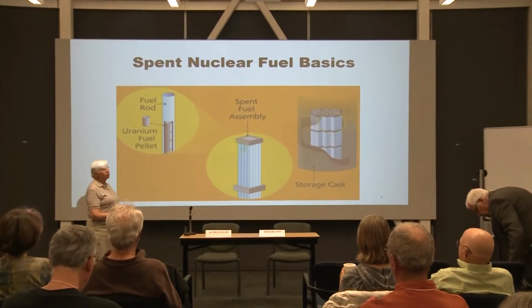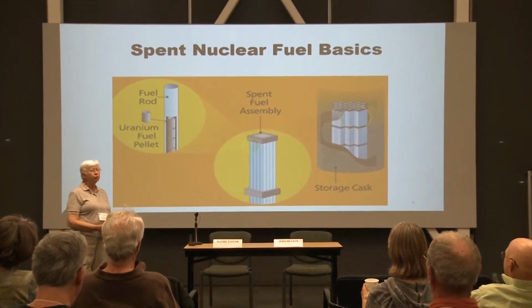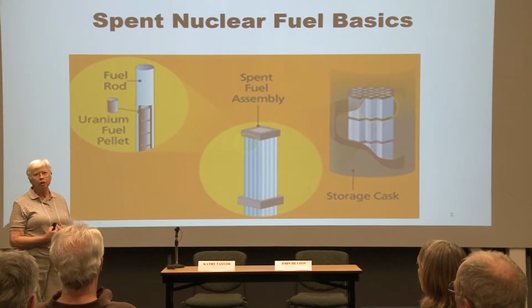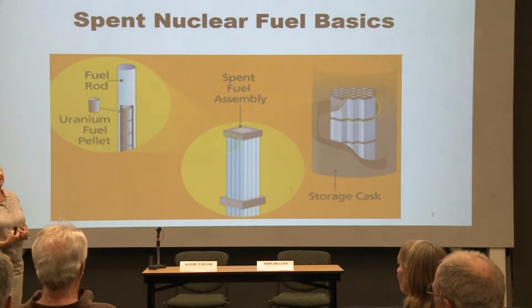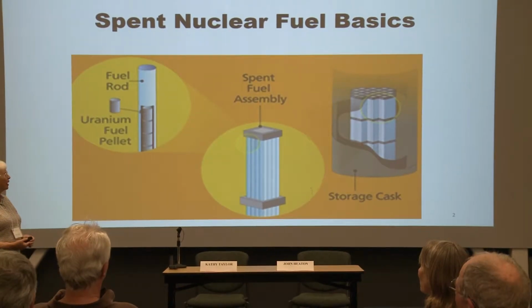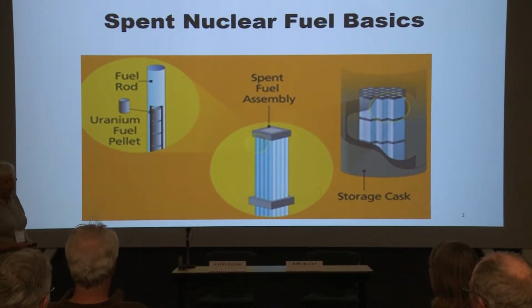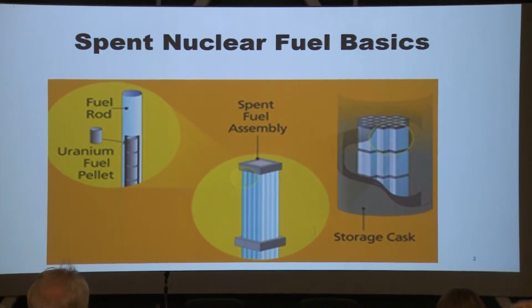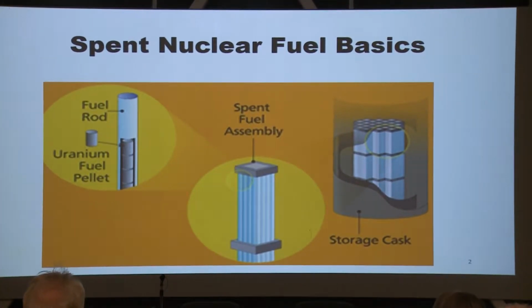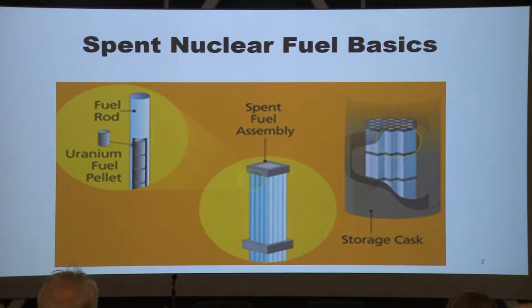Okay, good. So we're going to be talking about spent fuel storage, nuclear fuel, and I am not the world's leading expert on this, but I am a member of the local league who can spell nuclear, and so I have agreed to talk about this. If you have any really hard questions, look them up. Okay, here we go. So, nuclear fuel, what is it?